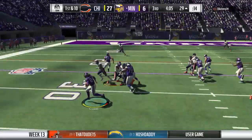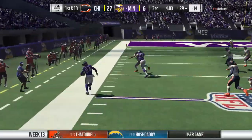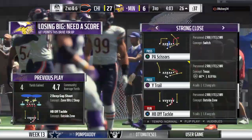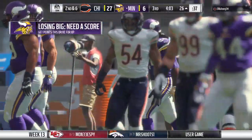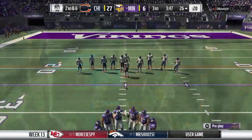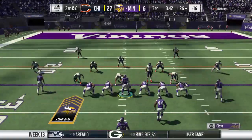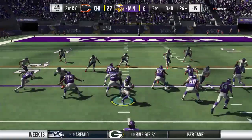They go back to the ground now with Crowell. And some room to roam now. And he is out of bounds inside the 30. Calling a gain of 4 on 1st, and that'll make it 2nd down. Not too many offenses want to turn down long drives, but when you're down what they are, they've got to pay it off with some points.